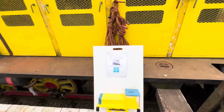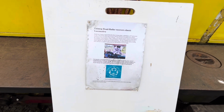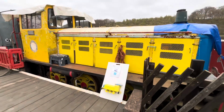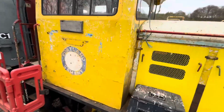And you can see it. Information board just there. Yeah, looks like it was sitting in the shed for a long time, unloved, and it's been saved by these guys. So that's always good when you see that happen. See if I can see inside the cab. I can't see, but you guys might be able to. Yeah, looking good.